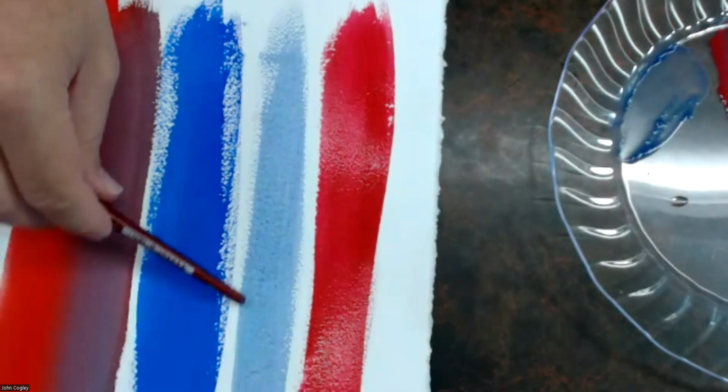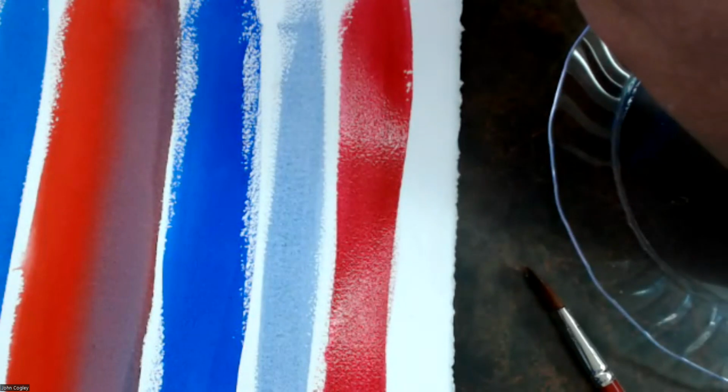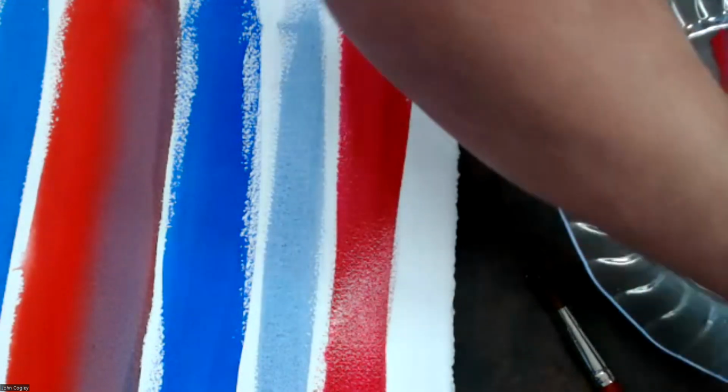So this right here, it's kind of interesting. I'll show it to you and then tell you what it is. You probably already know what it is.